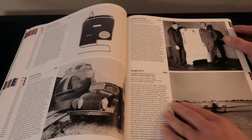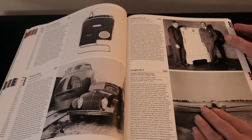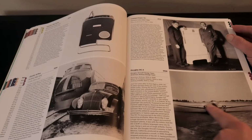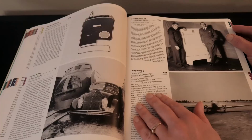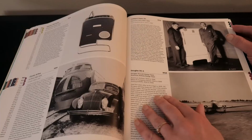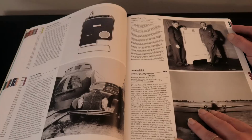Oh, let's see this small little plane right here. It says just 4 years after its first flight in 1935, DC-3s were carrying 90% of the world's airline traffic. During the decade, passenger airline travel was subsidized by government mail contracts in the United States, and there was a need for a profitable passenger plane with sufficient range and payload, with enough comfort to attract passengers.